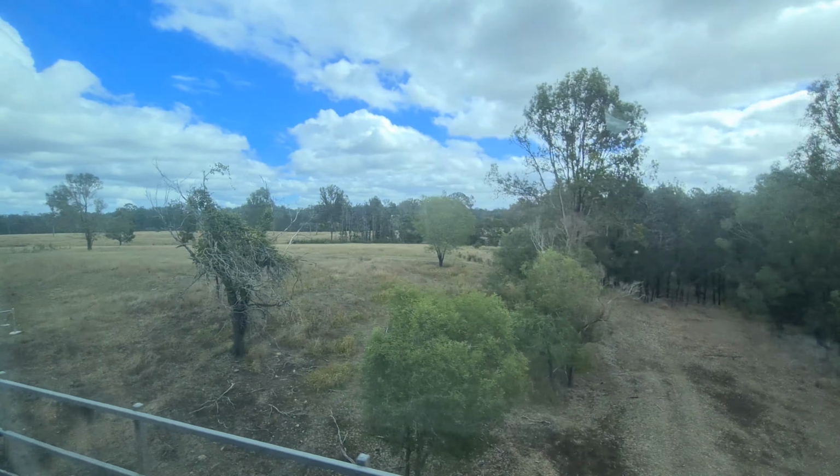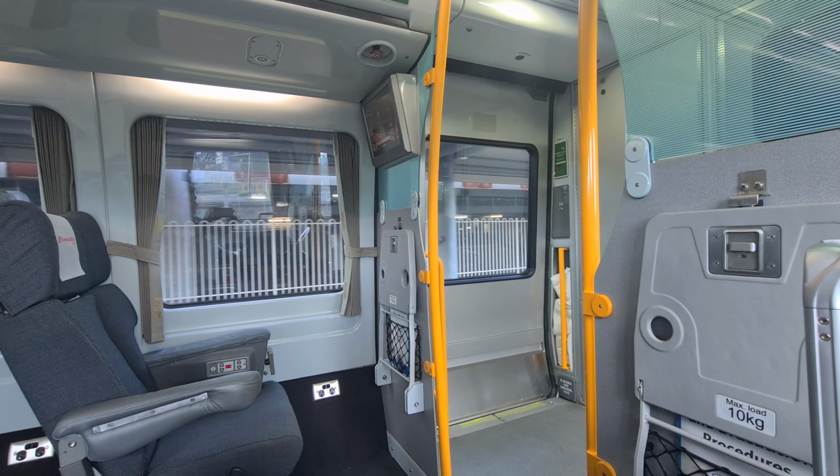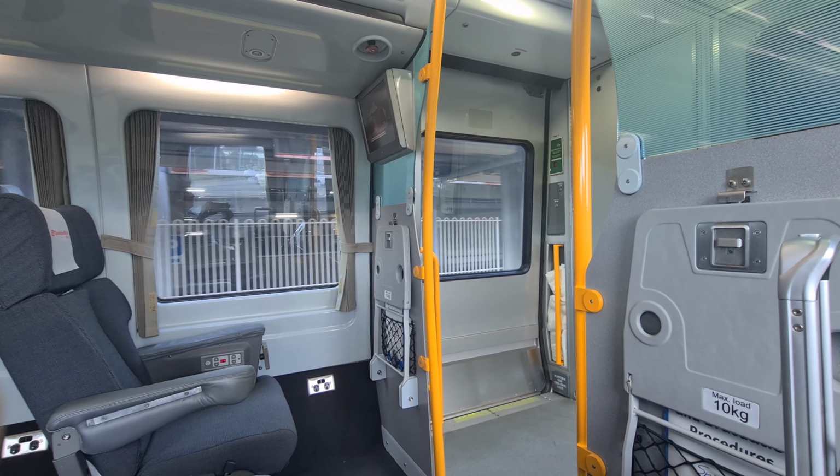So now you've seen the outside of these lovely trains, let's have a look inside at the business class cabin of the Queensland Rail electric tilt train, which runs between Rockhampton and Brisbane. Business class seats are arranged in a 1-2 configuration with a solo seat on the left and a pair of seats on the right. If you're sitting in the pair of seats, you will find a drinks tray in the armrest, which pops out that you can rest your drinks on.